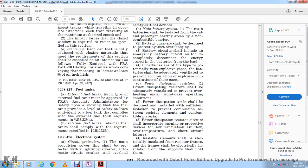B. Main battery system. The main battery system shall be isolated with the capacitor and steam valve. The non-combustible areas battery charger shall be designed to protect against overcharging. Battery circuits shall include an emergency battery cutoff switch to completely disconnect the energy storing batteries from the load. If the batteries are of a type potentially producing explosive gas, the battery shall be adequately ventilated, preventing the accumulation of explosive concentrations of these gases.